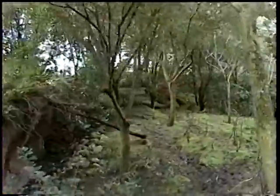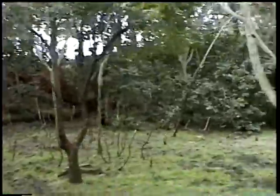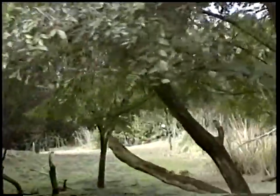Chestnut-colored animals hiding out up in the trees. Those are bongos. And bongos are so rarely seen that they're actually referred to as the ghost of the forest. And the large black and white birds in the back, those are saddle-billed storks. They can get up to about 60 inches tall.